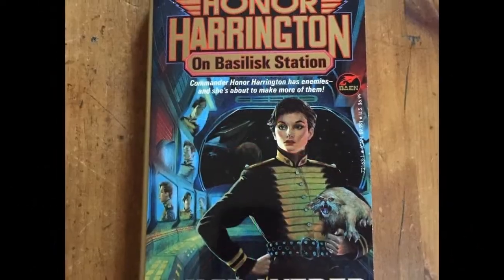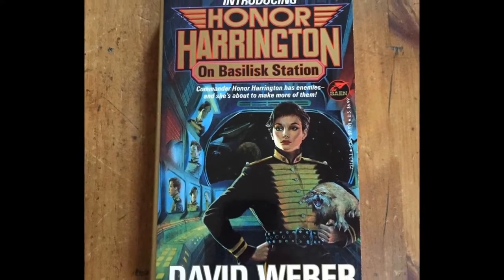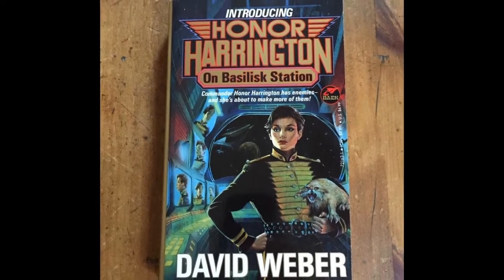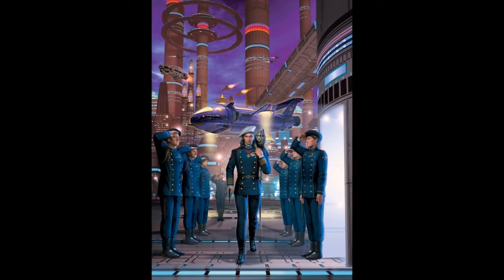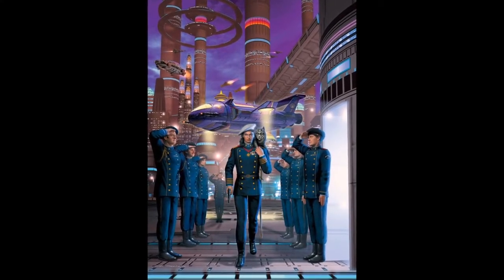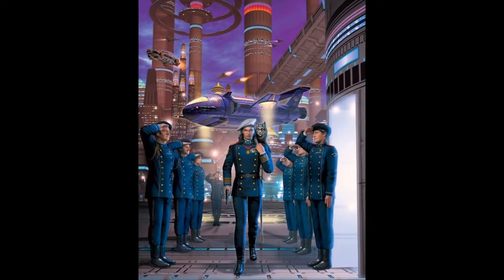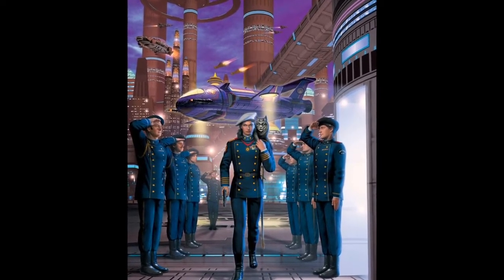In the first book, Captain Harrington destroyed a Havenite secret weapon with a light cruiser, and so she's been rewarded in this book with command over a heavy cruiser, the HMS Fearless. As for her background, Honor was born on a high-gravity world, and so she's been genetically altered to be stronger and taller than a baseline human. And while they were at it, they also improved her intelligence.